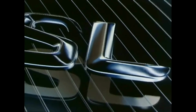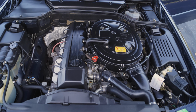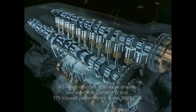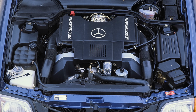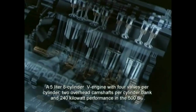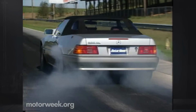The car debuted with two models. The 300 SL had two different inline-six engines, the M103 and the more advanced dual overhead cam M104. The second model was the 500 SL with a new M119 5-liter V8 engine. This was Mercedes' most powerful engine, and it made 322 horsepower thanks to its dual overhead cam heads.